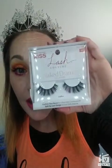You ready? You ready? You ready? Here is the final look. So I felt a little bit extra today. So I did my mascara, which I always do the same stuff. And then I decided I wanted lashes. So this is the Lash Couture in Chiffon by Kiss. These are not that expensive. I can rewear them a bunch of times, but they're super dramatic, as you can see.